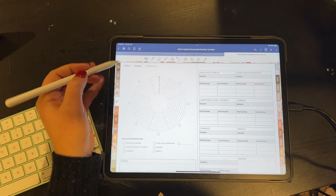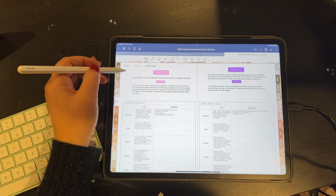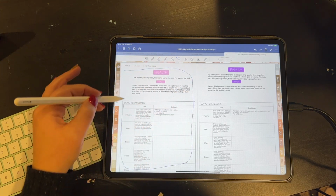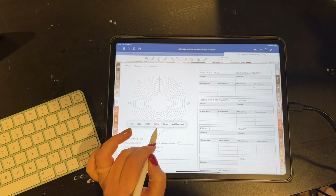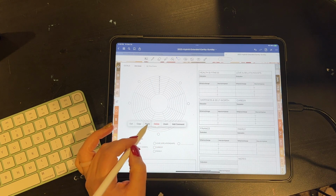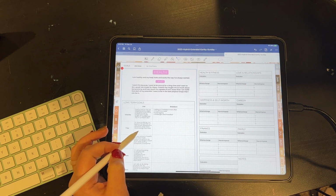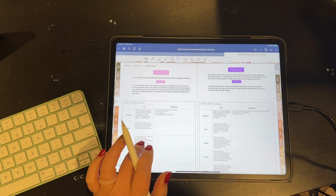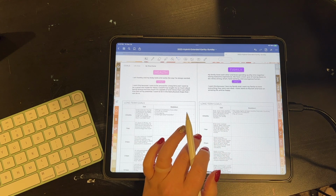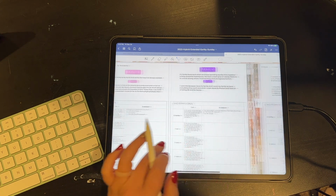Oh, yeah, it will, because I didn't, you know what I didn't do? It doesn't have images. There we go. Since I know I'm not going to use this page, I might just do this. Awesome. I'm going to leave. All right, sweet.